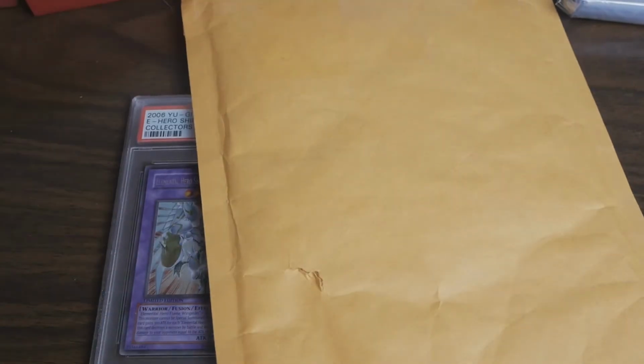So next package here is not in a bubble mailer. It's just in one of these standard manila envelopes. But let's get on into it. This one's from Colorado.